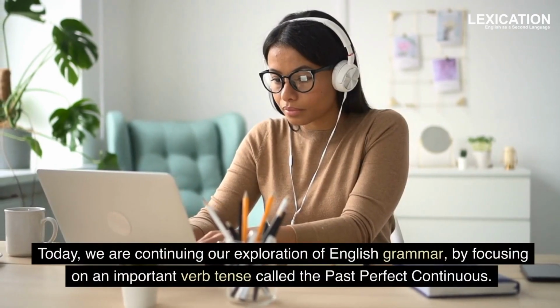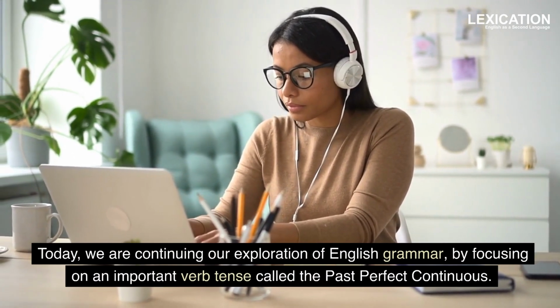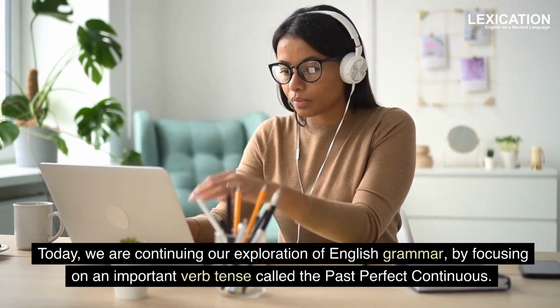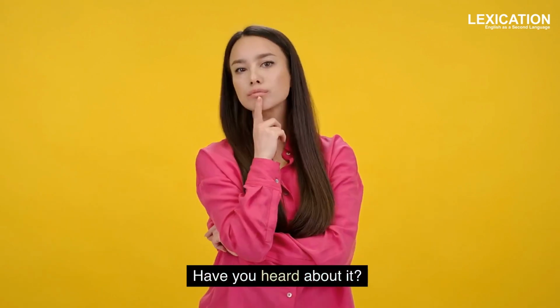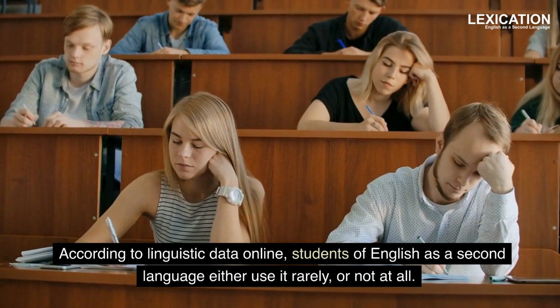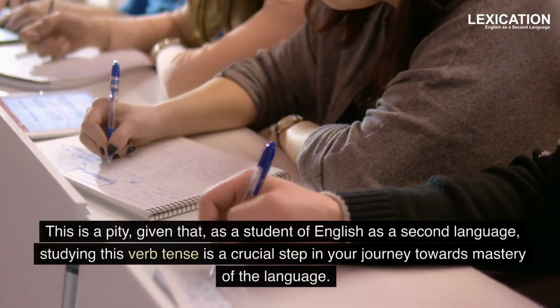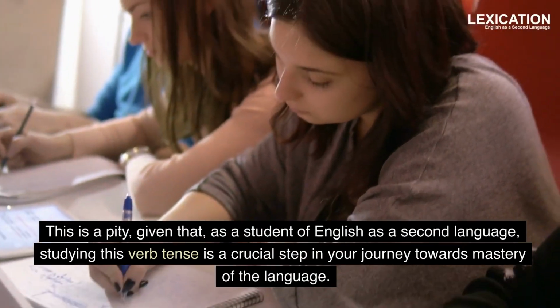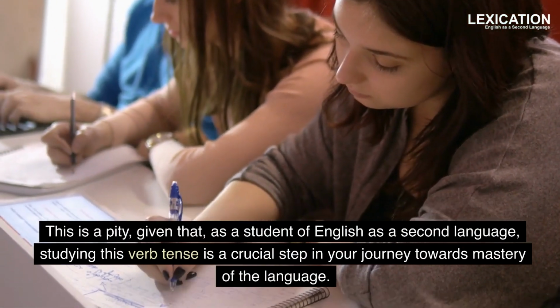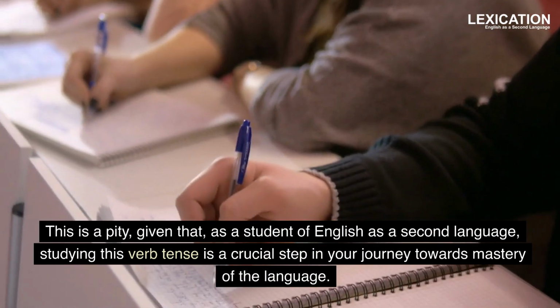Today, we are continuing our exploration of English grammar by focusing on an important verb tense called the past perfect continuous. Have you heard about it? According to linguistic data online, students of English as a second language either use it rarely or not at all. This is a pity, given that, as a student of English as a second language, studying this verb tense is a crucial step in your journey towards mastery of the language.